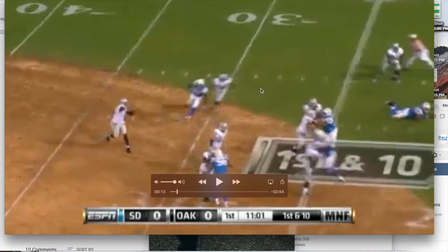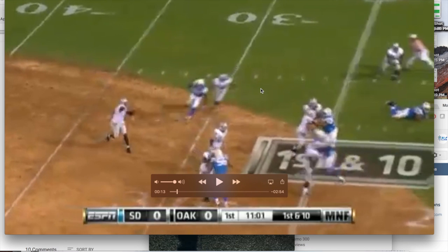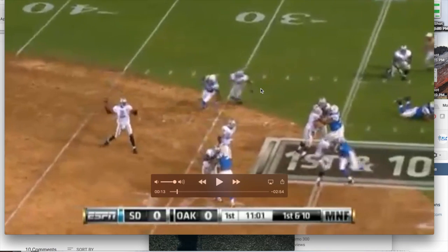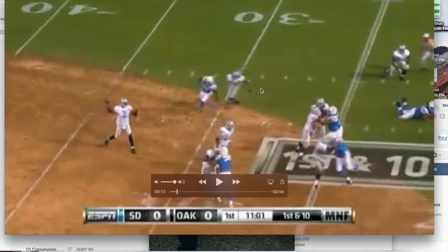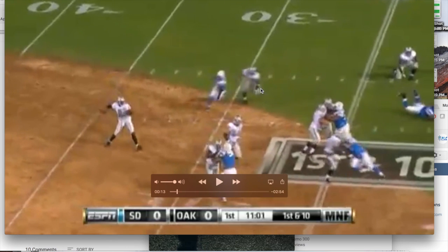And this is where he had a lot of accuracy problems, right? You want to have a continual fluid movement after you throw. You don't want to come to a hard stop there. Usually when that happens, you're going to end up missing high, and we'll go into another throw where he does that.